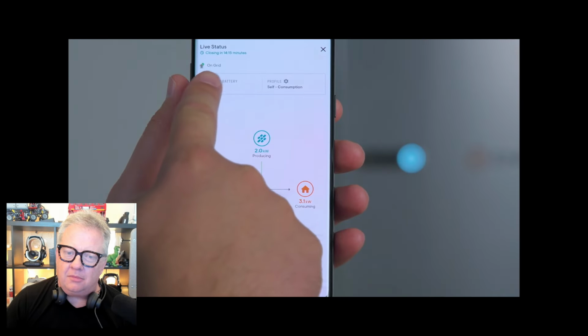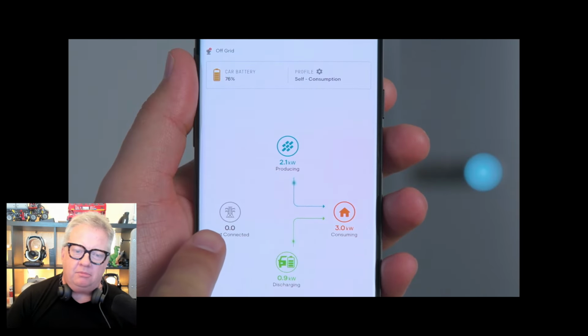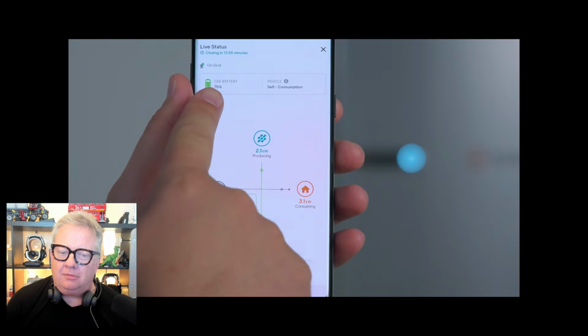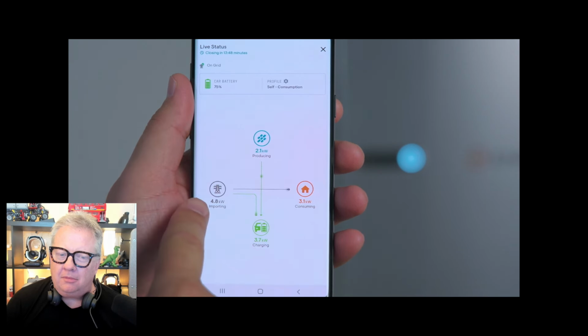You can see when the Enphase energy system is on or off-grid. If it shows an on-grid status, this indicates that the Enphase system detects the power grid and can move energy back and forth. If it shows an off-grid status, now here we go. The Enphase energy system is providing energy to the home independent of the power grid. You can also check the state of charge of the EV battery. And you can see the flow of energy between solar panels, EV battery, the grid, and the home.